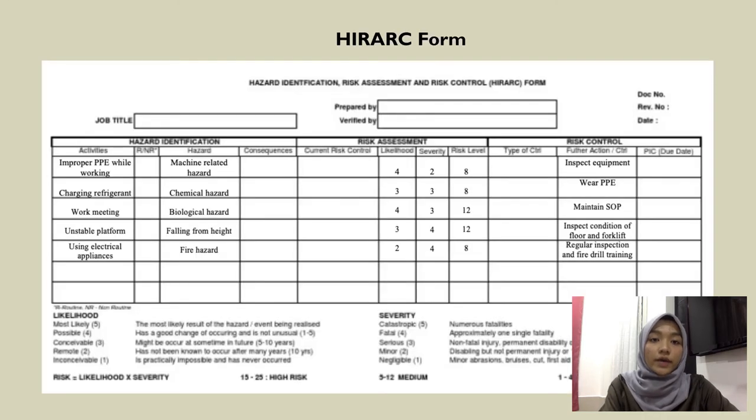Using the hierarchy form, we can determine the risk level for the possible hazards that I've mentioned before, as well as the actions that need to be taken in order to control it. As we can see on the screen, for the first hazard, which is machine-related hazard, the likelihood of an accident happening is 4, while the severity of the accident is 2, which comes down to a risk level of 8, which is considered high. For further action, equipment in use must be inspected regularly to ensure that it's not faulty.